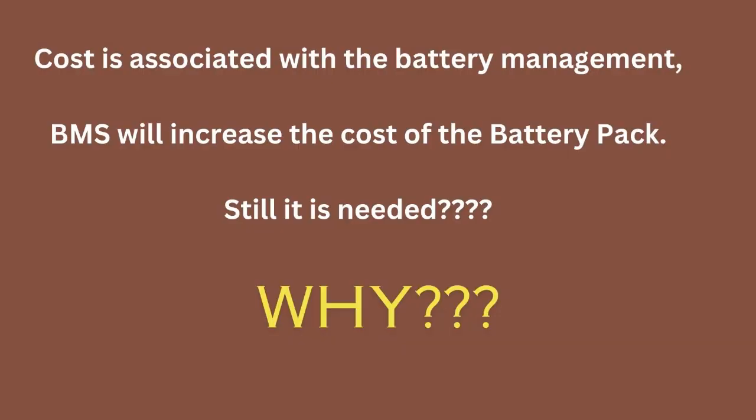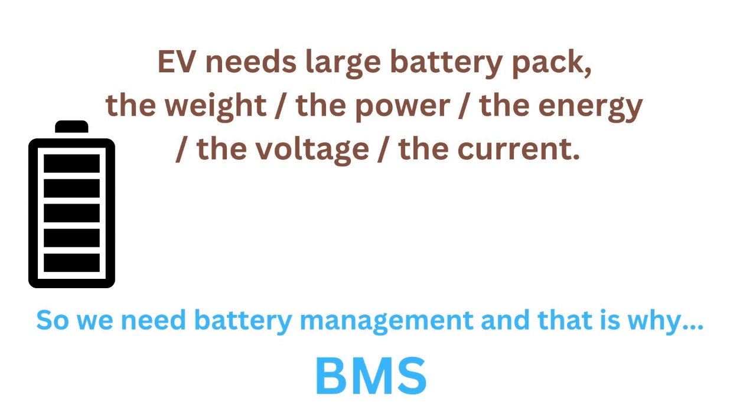Okay, let us see things one by one. Cost is associated with battery management. So, BMS will increase the cost of the battery pack. Still, it is needed. Why? Okay, let us see. One thing is that in an electric vehicle the battery pack is very, very large. So, the weight, the power density, the energy density, high voltage, and high current are there in an electric vehicle battery storage system. Looking at all these parameters, it is very important to manage them, as the battery is very costly and is the key component of the electric vehicle. The management of it is very, very important, and that is why we need battery management. That is why we need a BMS, or you can say EMS.